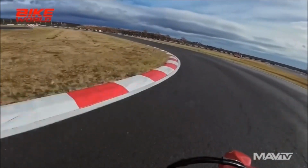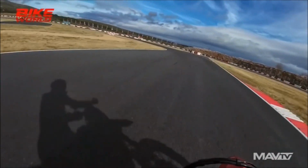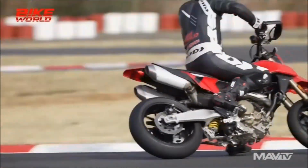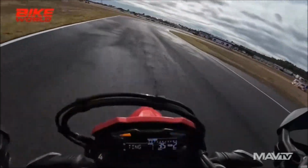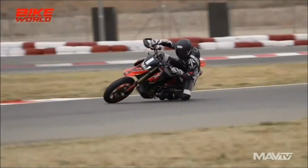Obviously you have to talk about the KTM's SMCR at some point when you ride this. And the first few sessions it felt vaguely familiar, but then the more I've ridden it, the more you notice a few little differences that make it a little more Ducati.